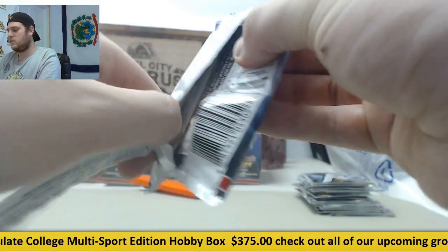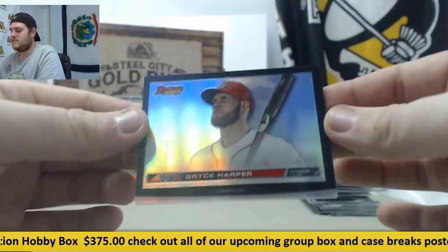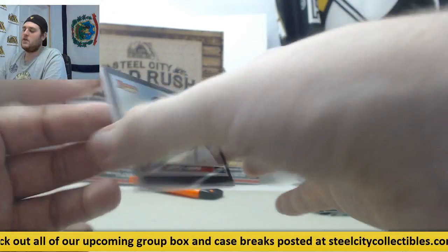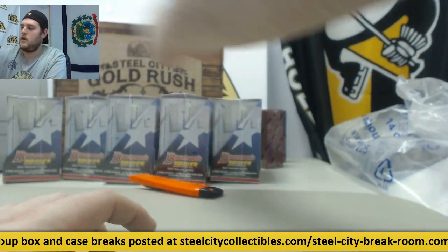Last pack right here. Let's see what we can get. I've been pulling some really nice cards from here. For the Nats, Bryce Harper. Bowman's Best, these really nice thick cards. Bryce Harper. Let's go to box number 3.